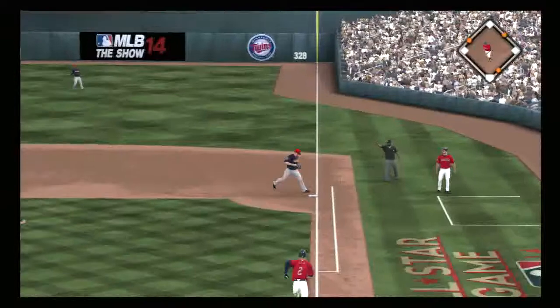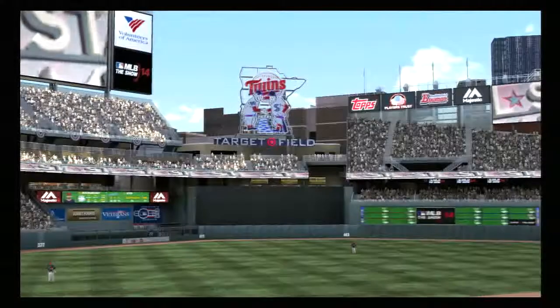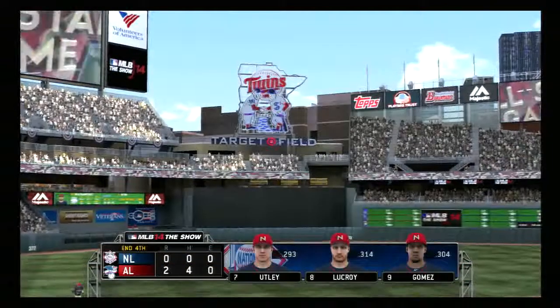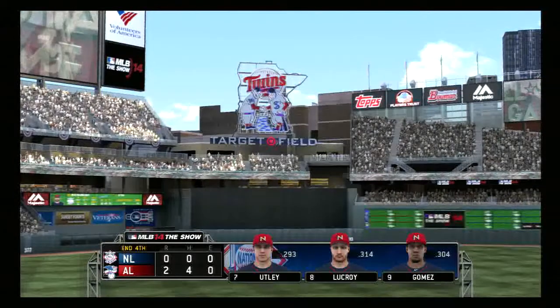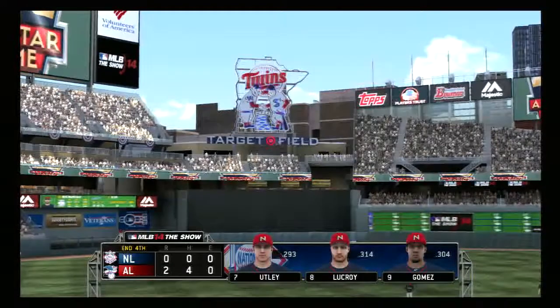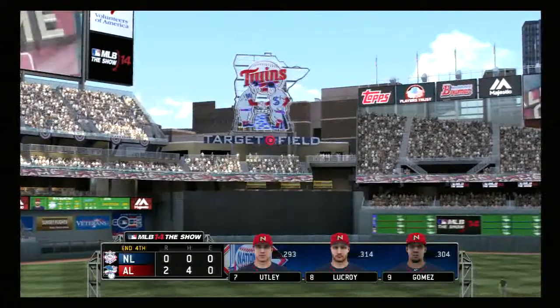Now a swing and a chance for Goldschmidt over at first. And he'll step on the bag himself and the inning is over. So 1 run here on 2 hits with the big blow being the home run. No errors and a couple of men left. On to the top of inning number 5 we go. It's the American League 2 and the National League nothing.